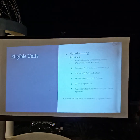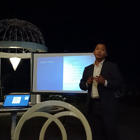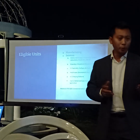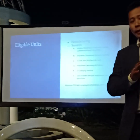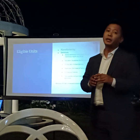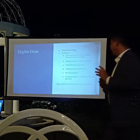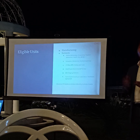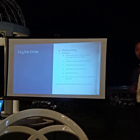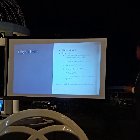Eligible units: manufacturing, any type of manufacturing. There is a negative list which includes something like arms and ammunition, but the list is very short. So any type of manufacturing is included in the scheme, and you can avail the scheme. The second part is the services, where you have hotels and homestay and hospitality related businesses, where a lot of people are from the industry as well. I think Babina has already been part of the scheme already, I guess.